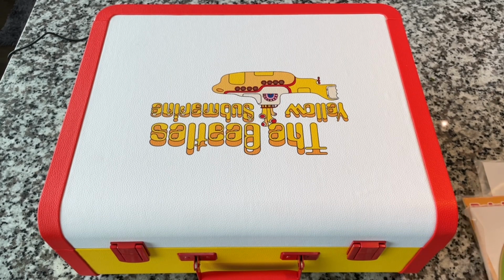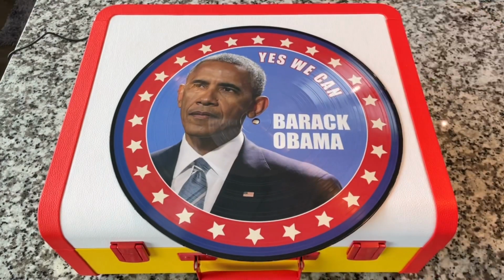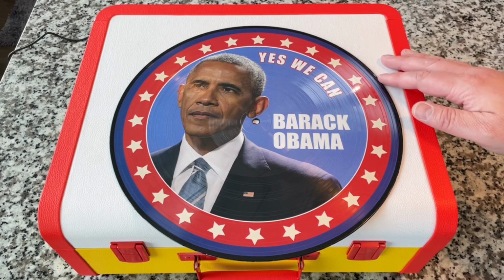Another one here, 12-inch. No political assumption should be made by this. It just happens to be a cool record to me. And that is this Barack Obama record. They also made some other editions with other presidents. I'm trying to think. They have a George Bush one? I'm not sure. And I would have picked that up just as much as I would have picked up this. But this is a Barack Obama picture disc. Again, it's got that black rim.